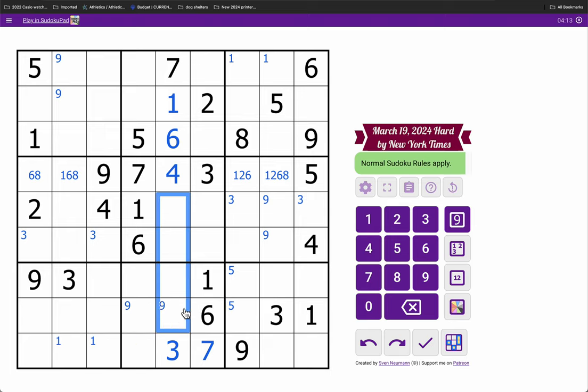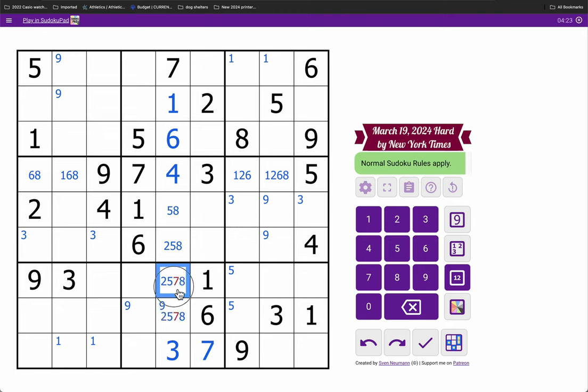Okay, so those are down to 2, 5, 7, 8. Oh, that's also not 7. This is 2, 5, or 8. I think those can be any of 2, 5, 7, 8. No, these aren't 7 either. Okay, I miscanned the grid somehow. Because 2, 5, 8 with 3 of these things, and then this one being 5, 8, doesn't make any sense.